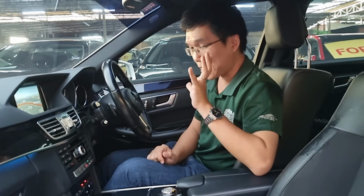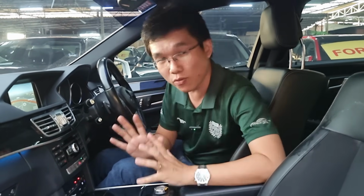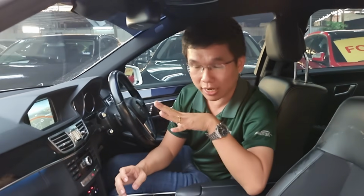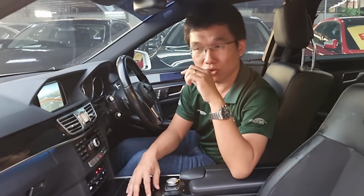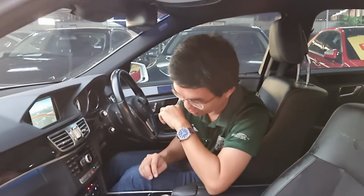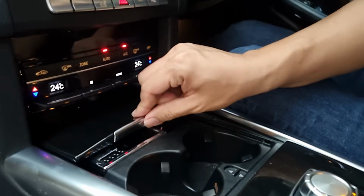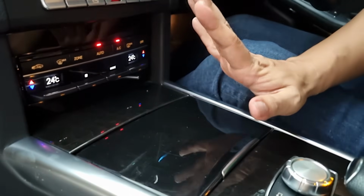Okay, and as I've said also in my review of the 204, quality-wise, the 212's cabin really, to me, is impeccable. And I can point out a few signs that show that, well, this car was not given the most meticulous care by the previous owner. Okay, there's some marks here, and this being the most frequent contact point, it's not so smooth already.